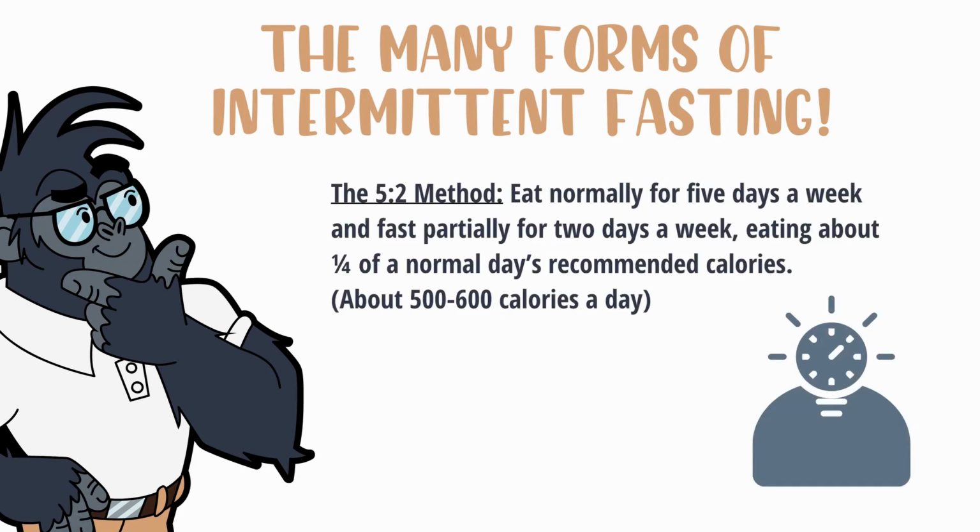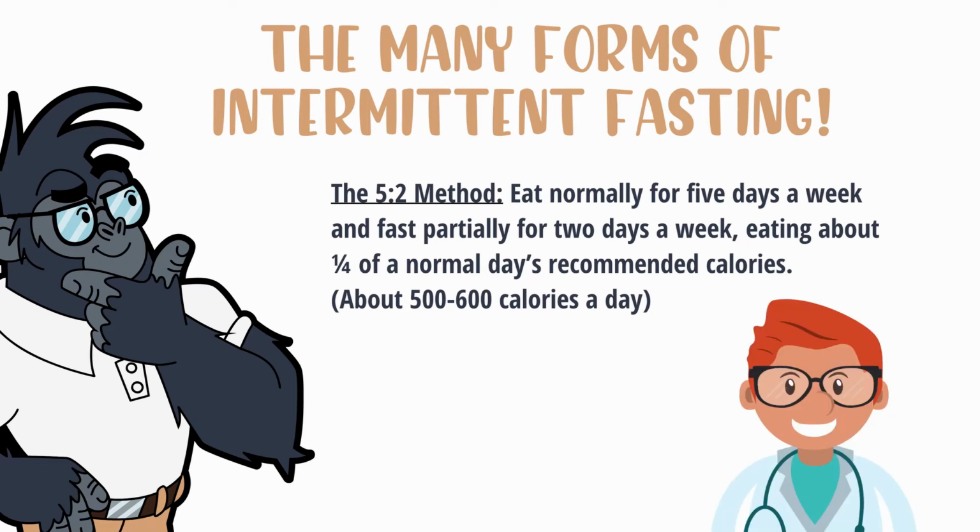Under this plan, you eat normally for 5 days a week and then you fast partially for 2 days a week, eating about 1/4 of a normal day's recommended calories, which translates to about 500 to 600 calories a day. This method was founded by Dr. Mosley and became much more popular after his documentary called Eat, Fast, and Live Longer.